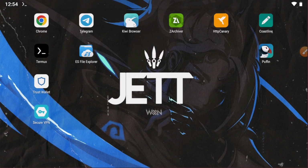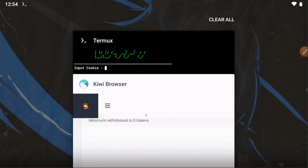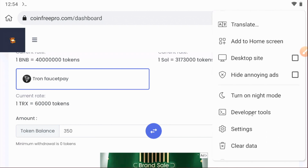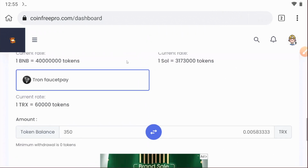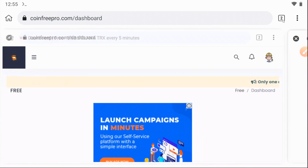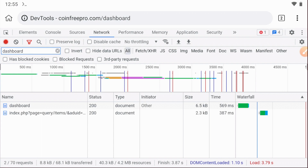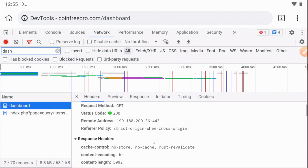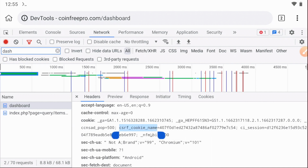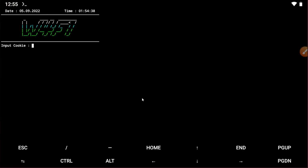So for this, go to the Kiwi browser and then go to the developer tools. After clicking developer tools, you need to refresh the page. After refresh, go to the developer tools and search for dashboard. You will find the dashboard section. Just click on the dashboard section and you will get the cookie. This is the cookie. Just copy it and paste it in Termux.